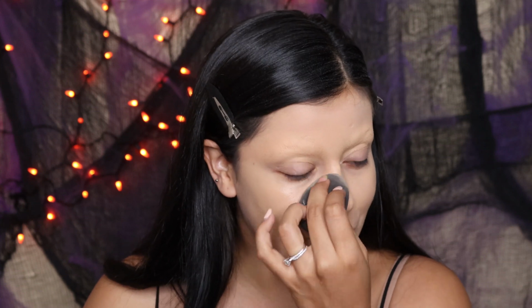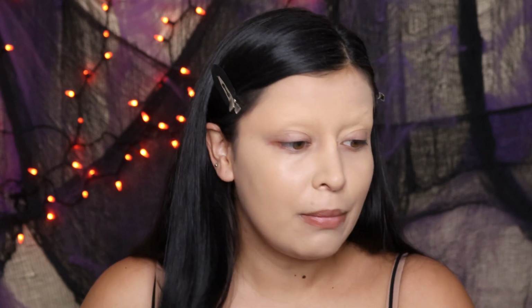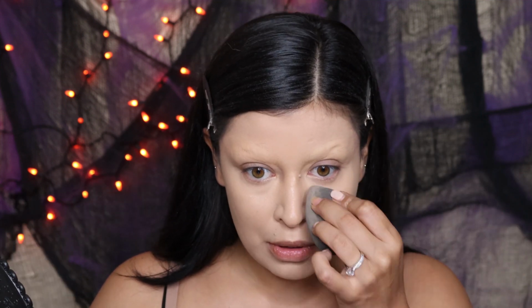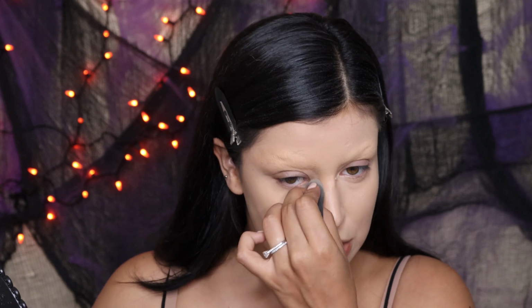I also know a lot of them rather shave their eyebrows because this is a lot of work, and although it's cheap, you save a lot of time by just shaving your eyebrows if this is a look that you're just gonna do. This eyebrow got kind of messed up because I definitely overdid it. So some of the glue is already breaking down because I put too much concealer.